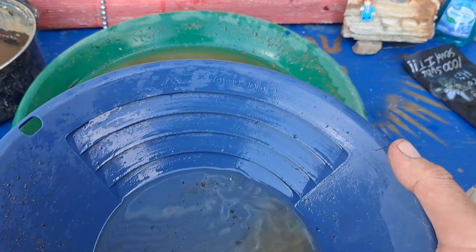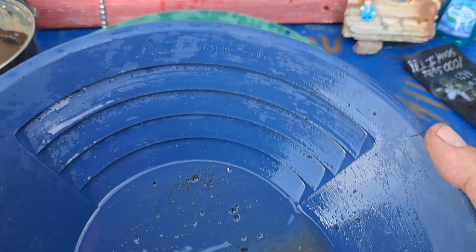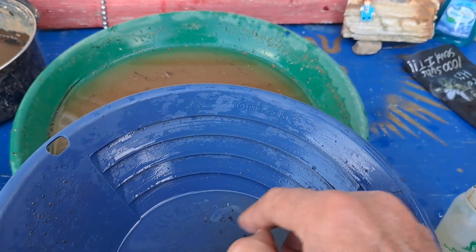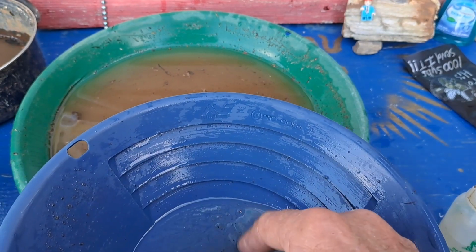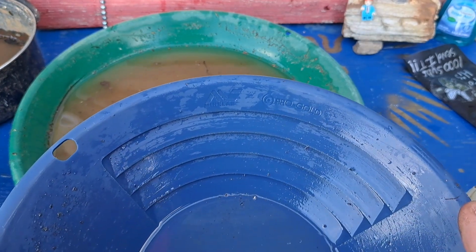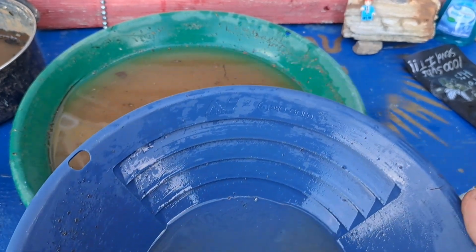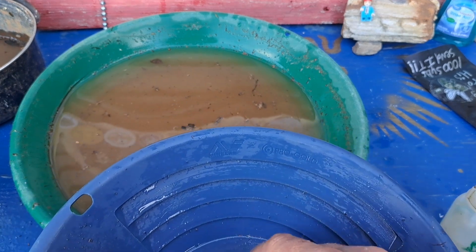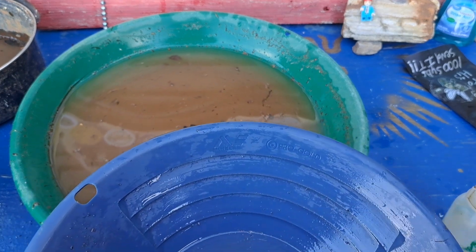But yeah, it is harder for me to see that fine gold in this blue pan than it is in my green pan for sure. I like the green pan with the way the gold stands out on it. Much better contrast when you're talking small stuff like this, and this is pretty damn tiny.